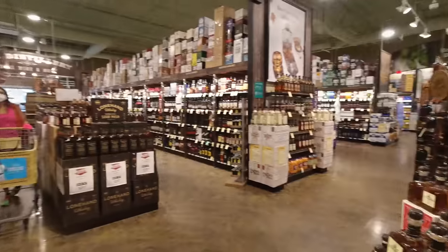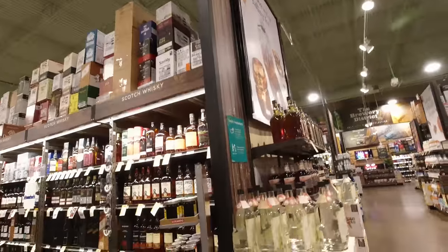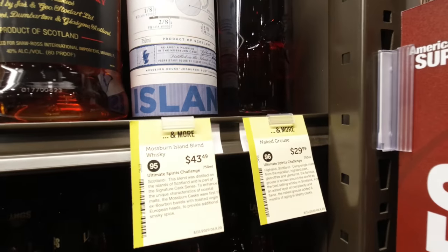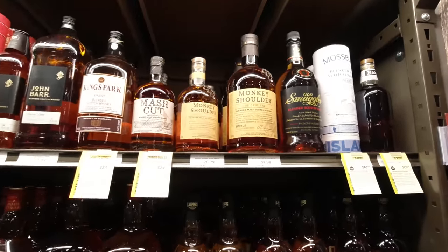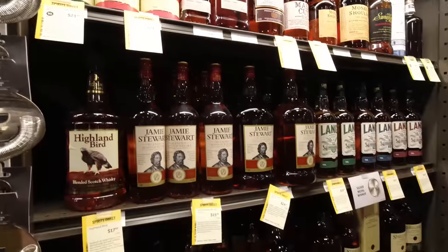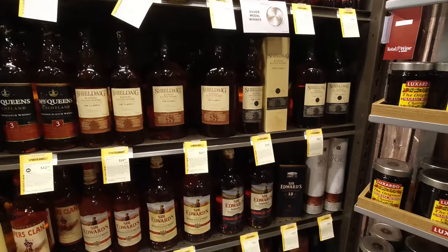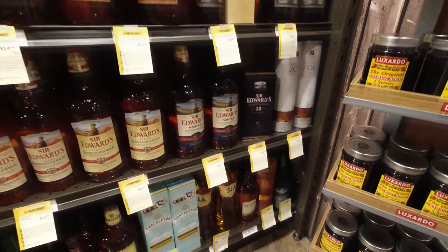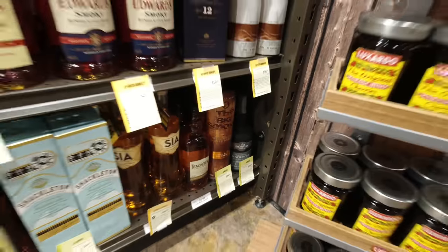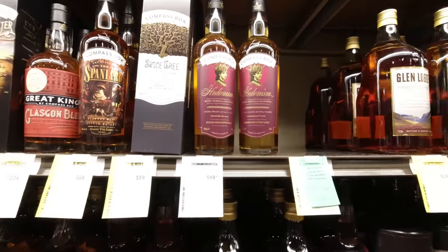No, that's not whiskey. Where are we going next? Yeah, we got another whole row to get down. But this is okay, just the blended section, I guess. Nothing too exciting over here. I was looking out for the Compass Box. I quite like the Lost Distillery bottlings I've tried. Well, I've only tried one, but this is a nice blended malt.